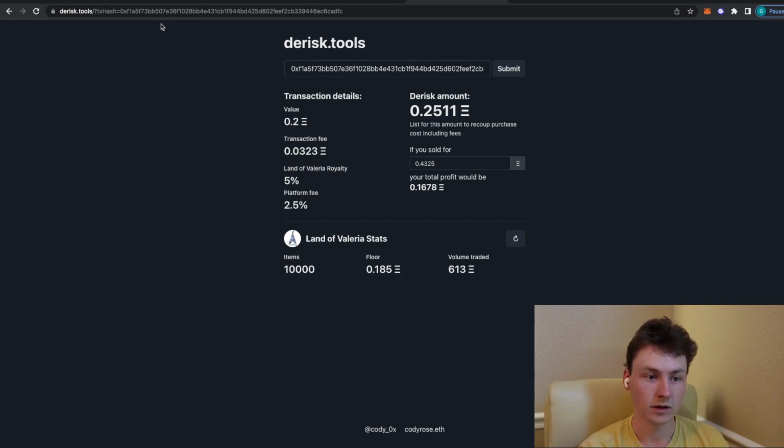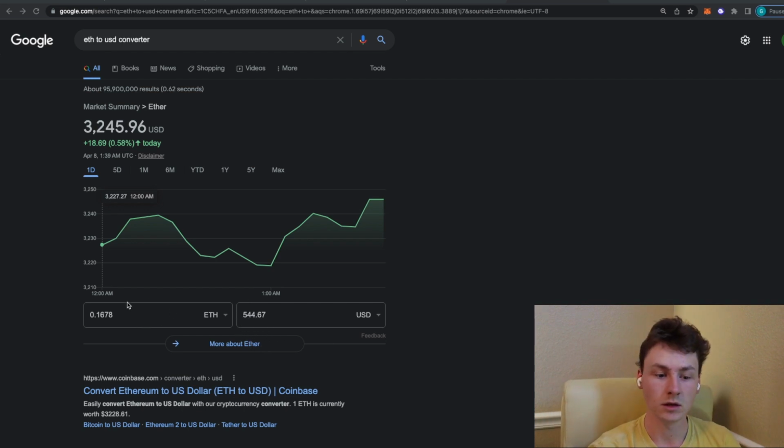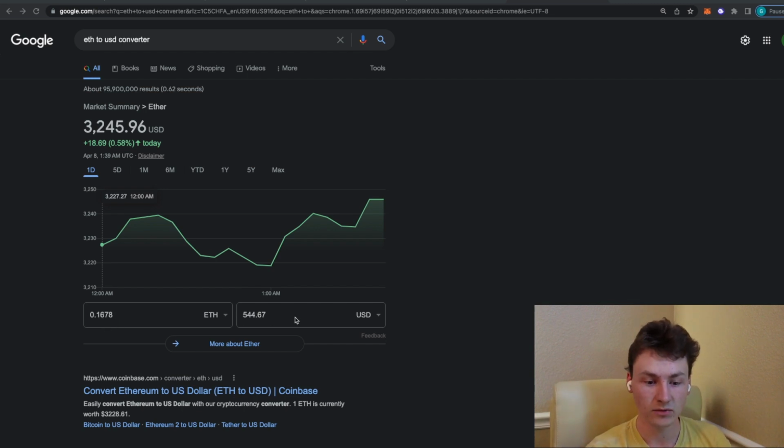If you guys haven't heard of this tool, derisk.tools, definitely one to check out if you're questioning how much you need to sell for to be able to break even. It's a quick way to calculate your profits and kind of just keep track of everything. Also, you can look up an Ethereum to your currency converter, and you can just type in the amount of ETH and it'll give you your currency. I'm in US dollar, so for that total profit of 0.1678, I made about $544 in the last hour, so a little bit more than I thought, but pretty good for an hour's work.